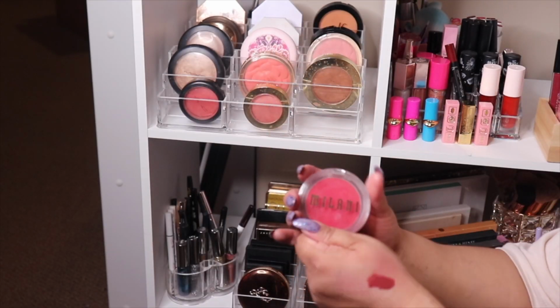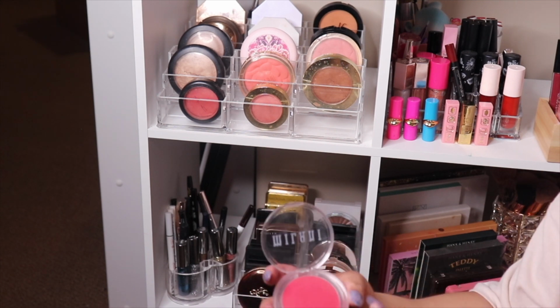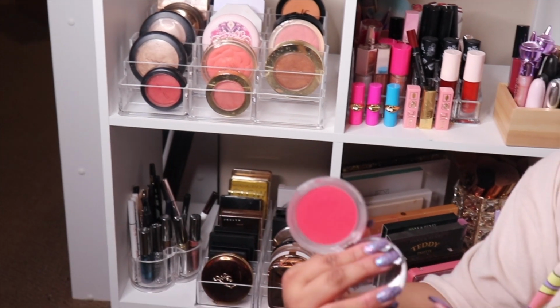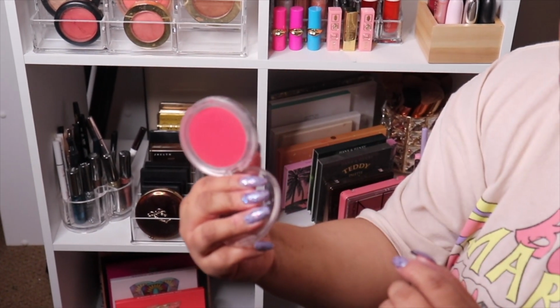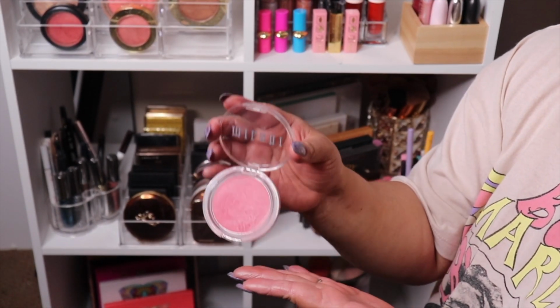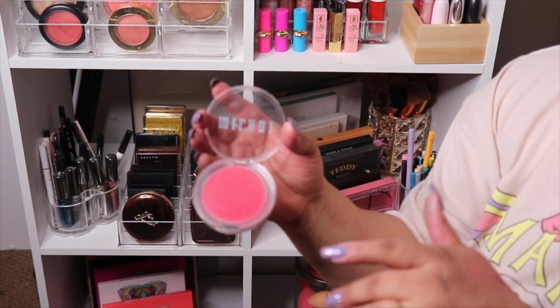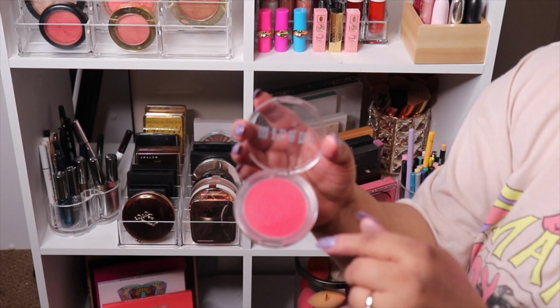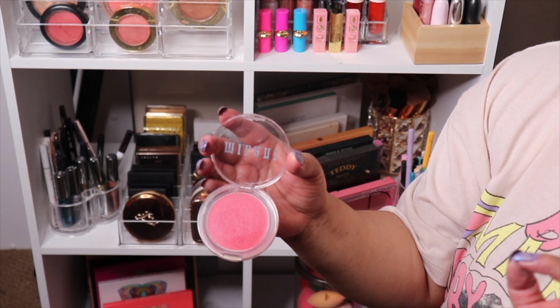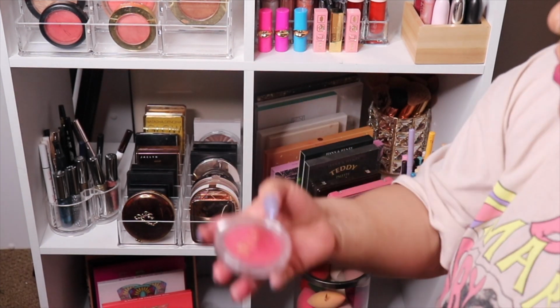This one is the Creme formula that they just came out with not that long ago. I want to pick up more because these are very pigmented. These are so nice. Definitely would recommend that you guys purchase them. I wanted to pick up more shades. They're just so pretty and they go very nicely. Even if you have powder on your face and you want to put these over, they work very nicely. They don't get cakey or look nasty on top of powder. That's what that one looks like.